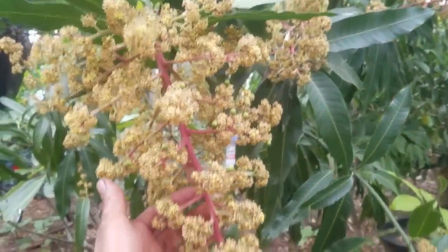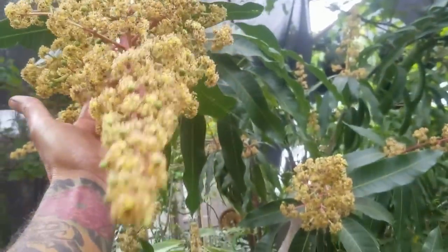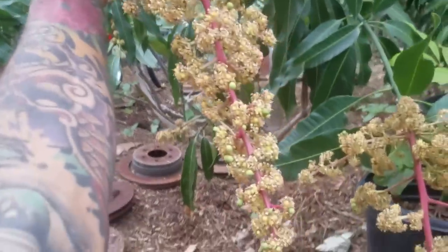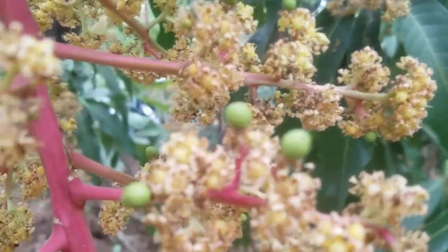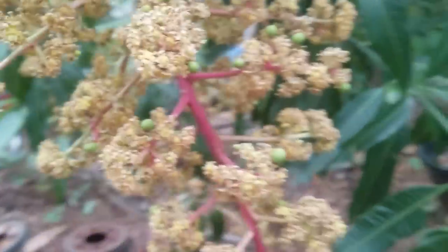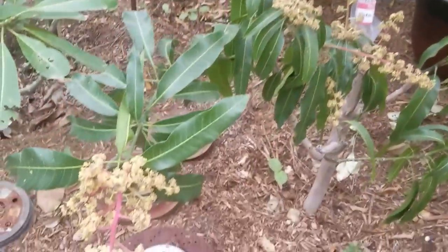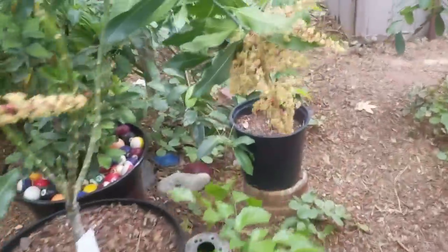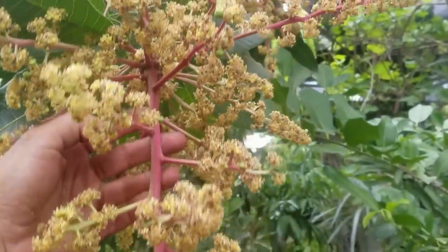I mean, these mango flowers are just insane this year. Do you see the size of that thing? Compared to my arm. I'm getting some little mangoes on there. This thing is just full. This one over here is especially large. Look at the size of that. That is just absurd.